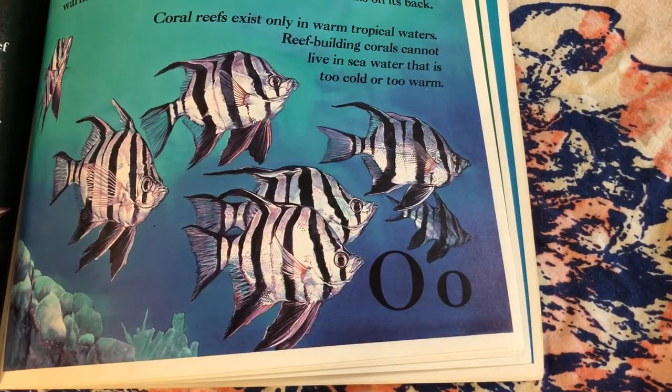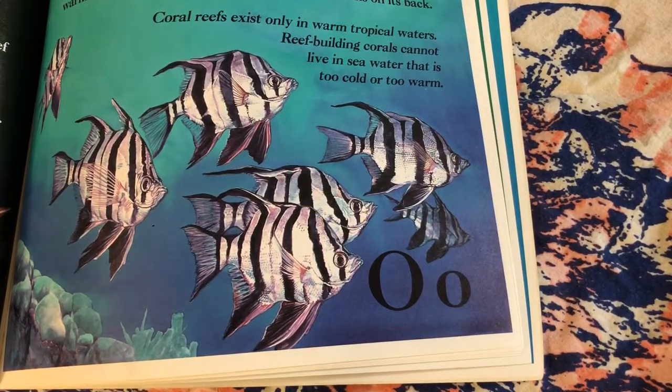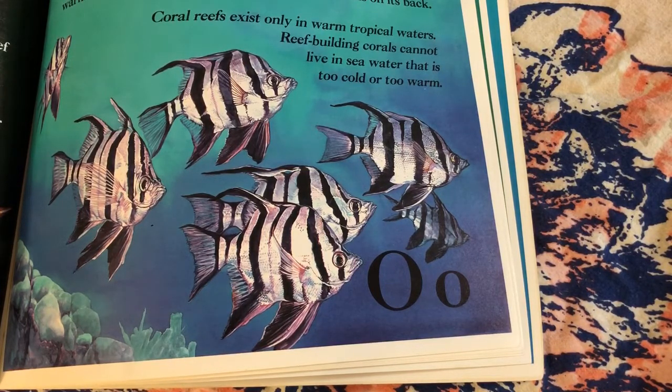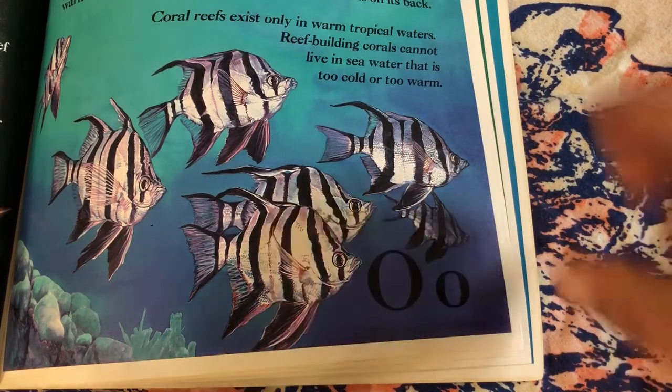O is for the old wife. The old wife lives in warm waters on coral reefs. It also lives in cold ocean water. Not many fish swim in both warm and cold waters. This fish has two dorsal fins on its back. Coral reefs exist only in warm tropical waters. Reef-building corals cannot live in seawater that is too cold or too warm.